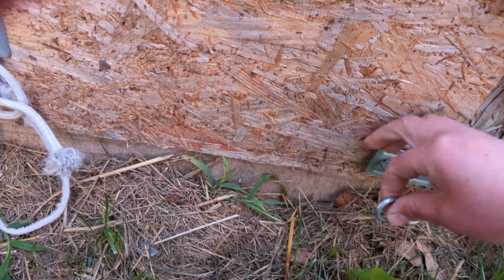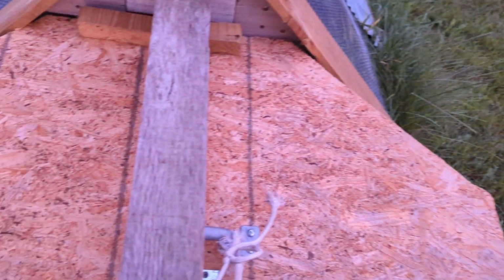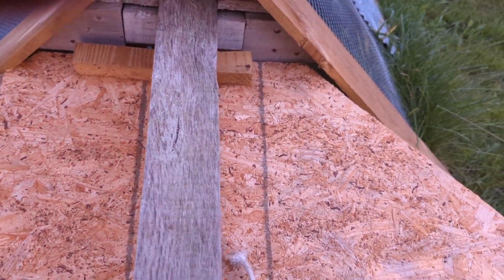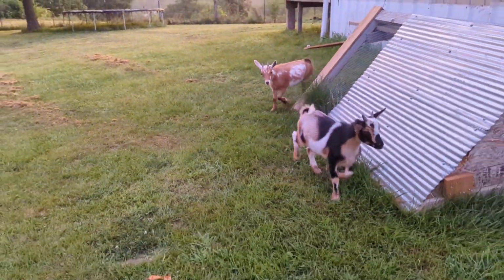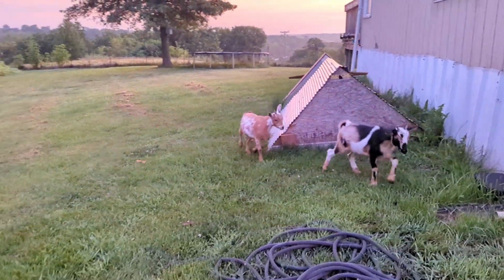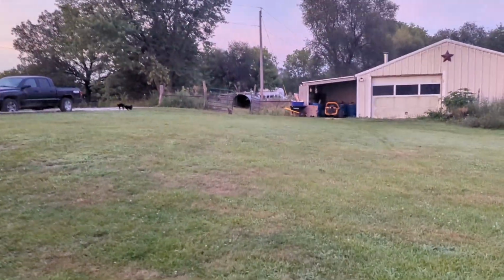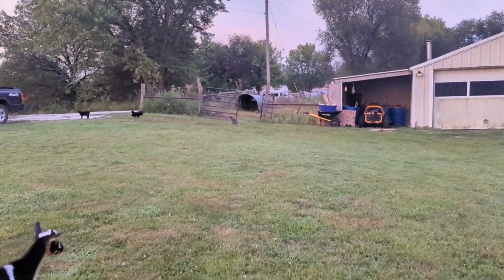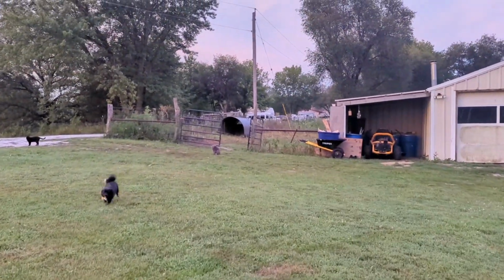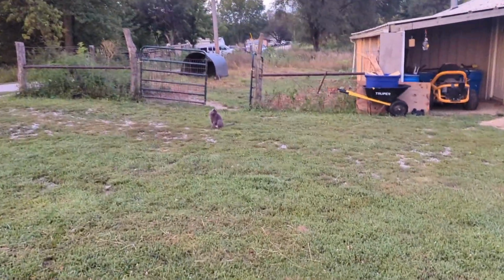Just gonna unlock their latches. We're gonna let the girls out. Come on, girls. Petunia, quiet. Petunia sometimes scares them, so we'll let them follow. Come on, Peach. Come on, Papaya. Usually they'll just run to the field with me. We're kind of excited, hoping to get, actually we will be getting hopefully, some babies come spring from them.